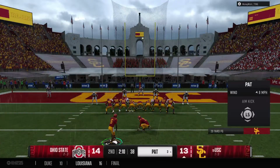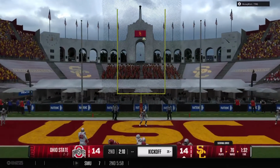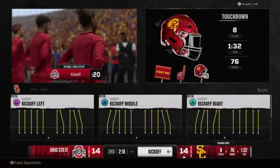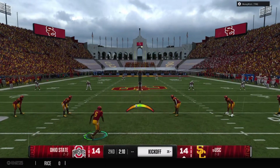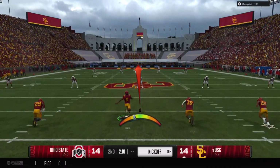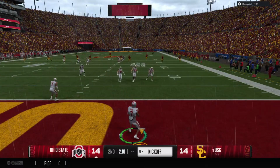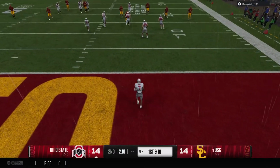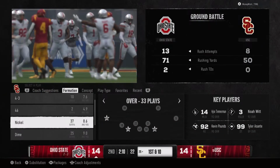They'll try to tack one more on their score. Right down the boulevard. 76 yards on the drive for the touchdown, and they pay it off with a strike from 38 yards out. And it'll be a touchback. The ball will come out to the 25-yard line.